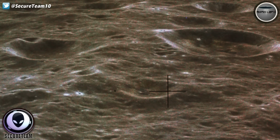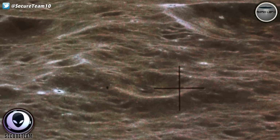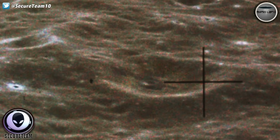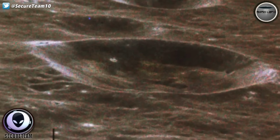Look at the sunlight glinting off of the edge of this thing, just sitting there in the crater. Now, could this be a building? This necessarily isn't a flying saucer. It could be just a donut-shaped building of some kind. We don't know. Now, another thing I found in this image is if you look in a crater right here behind this one, this larger crater, there's also some interesting things.